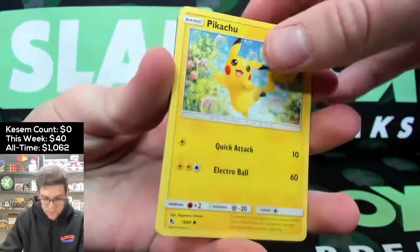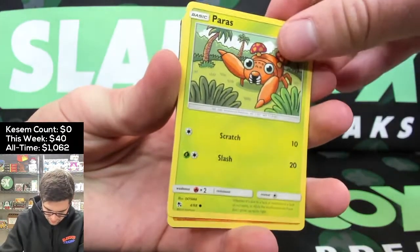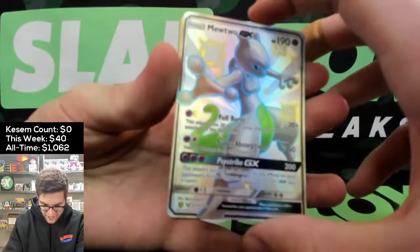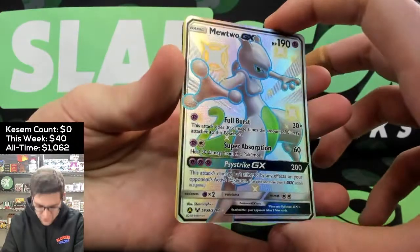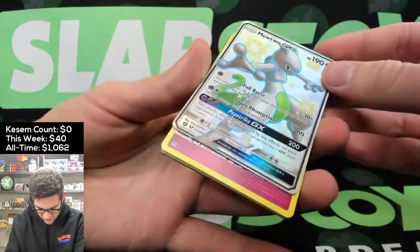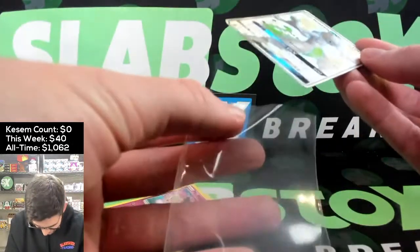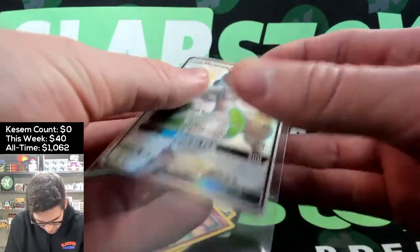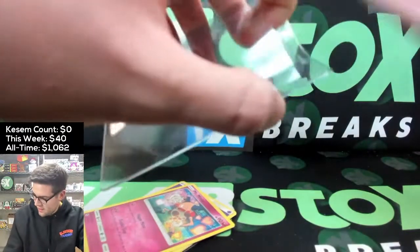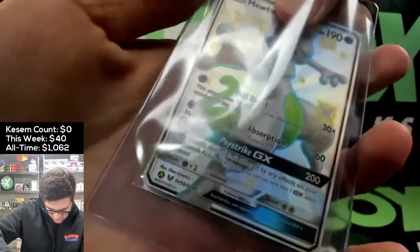All right. Pikachu, Ekans, Koffing. What do we got, Richard? Cubone. And a Mewtwo GX Hidden Fates Shiny Vault Full Art. For Richard S. Congrats, Richard. The biggest, or second biggest, hit of the day goes to Richard S. in bundle number 8 with the Mewtwo Full Art Shiny GX out of the Mew pack. There we go. Nice hit, Richard. Congrats.